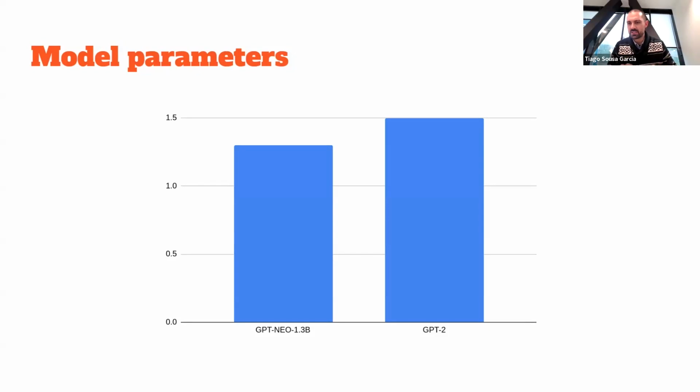This measures parameters. I'm not going to go into much detail, but in simple terms, it is the number of knobs and dials you can adjust to make a better result. And usually the more parameters, the more versatile the model, so the more general purpose it can be. We used as a base the model on the left, called GPT Neo 1.3b, that has 1.3 billion parameters. At the time, the state-of-the-art available was GPT-2, which had 1.5 billion parameters.